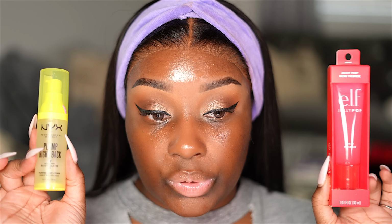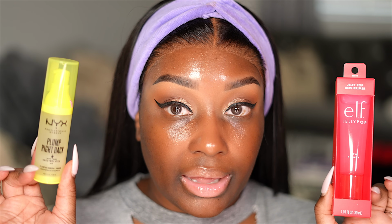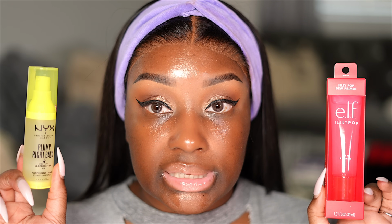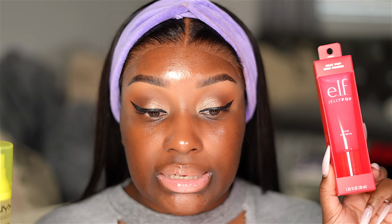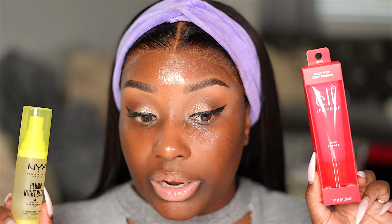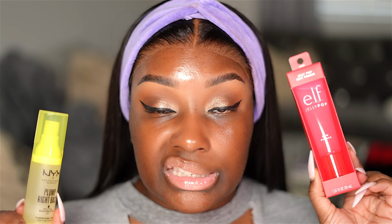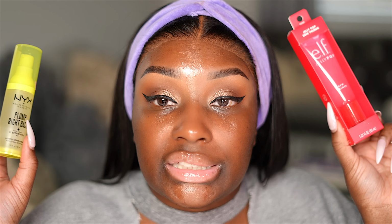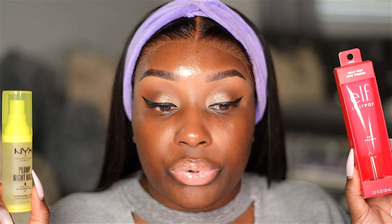So while we let that set, I'm on the fence about what primer I'm going to use today. I really like this NYX Plump Right Back primer. I feel like it really plumps the skin and it serves as a sticky base for foundation, but I've heard really great things about this e.l.f. Jelly Pop primer as well. I'm just a little bit nervous about using the e.l.f. Jelly Pop primer because it does have niacinamide in it. Niacinamide is like my kryptonite, y'all. It does not work for my skin. It makes it break out in little bitty bumps. My skin is doing so good. It's like, girl, what are you doing? Don't try it.